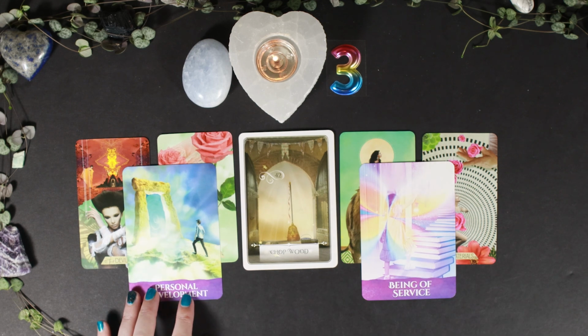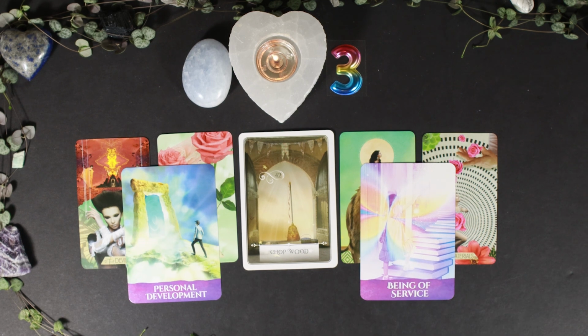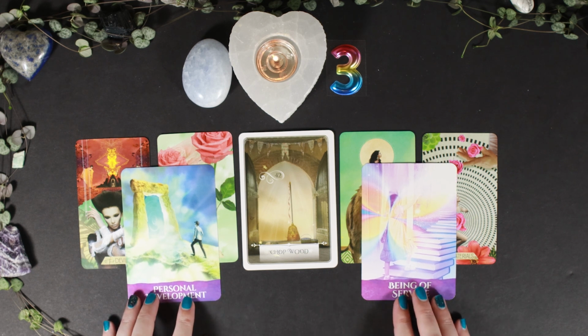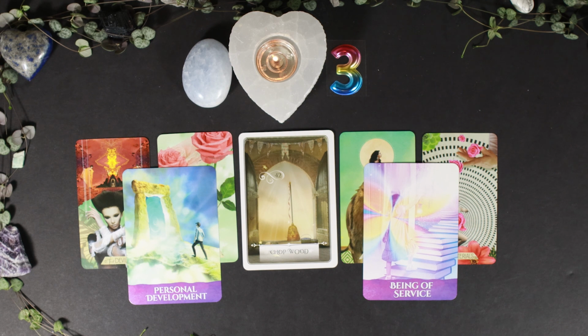So personal development, really important to you. Being of service, really important to you. Being a very practical, down-to-earth person is really what I'm getting from this reading. And that is not boring. I think maybe you wanted to see something interesting here and maybe you didn't. And it's like, gosh, you know how many people can't do what you do? It's amazing. So just continue to be who you are.